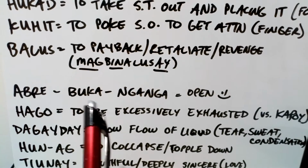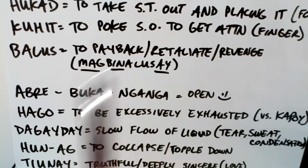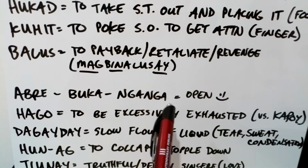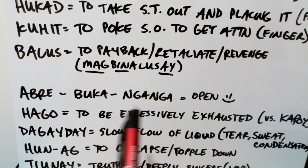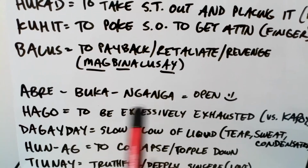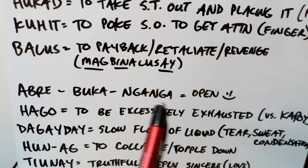You can also use buka to describe things that are open. Like a jar that was left open because nobody put the cap or the top back on. So buka can be used to describe that jar. It's left open, right? Buka. Nga, on the other hand, only refers to body parts, especially the mouth. So when you're opening your mouth wide, when you're gaping, this is the best word, gaping. A gaping mouth. When a mouth is gaping, it's open wide. You can describe it as nga. Nanganga ang baba niya.